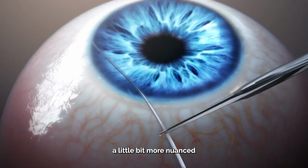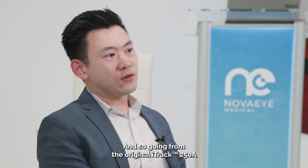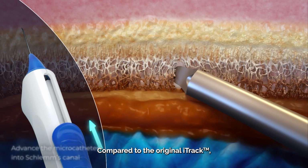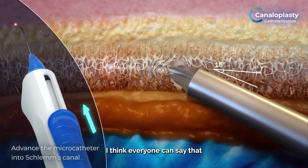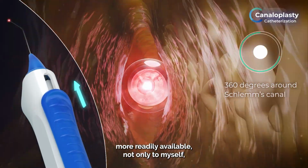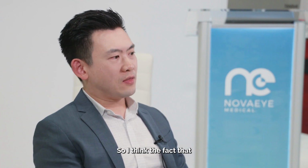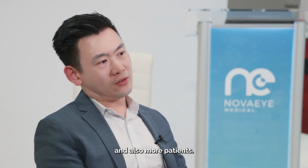one required a little bit more nuance, manual threading of the catheter. And so going from the original iTrack 250A to the iTrack Advance was really quite easy. Compared to the original iTrack, it is easier to deliver the catheter. I think everyone can say that without a doubt, the delivery system is smoother. It makes the process more readily available, not only to myself, but I think also to other surgeons as well. So I think the fact that this procedure is now an easier to adopt procedure is going to be able to get into the hands of more people and also more patients.